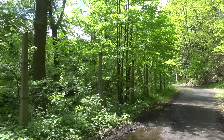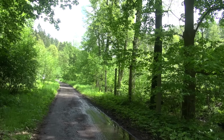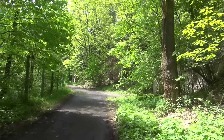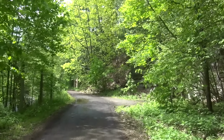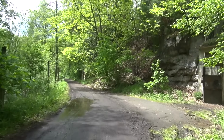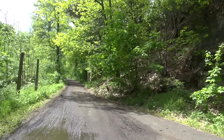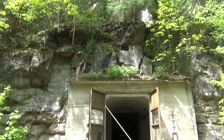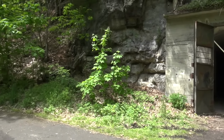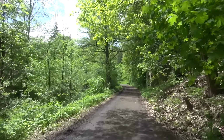Fence posts along the road. And I don't think they were there to ensure people didn't fall in the little river here. It is, after all, just a little lake. So you had what you always need. You have security, you have forced labor, you have underground tunnels. Everything you need to produce material underground. What an amazing surprise.